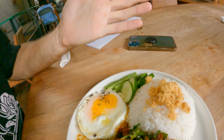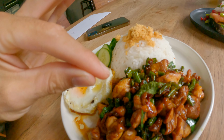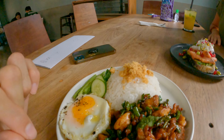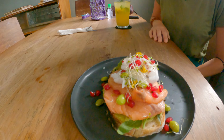Okay guys, wow, the food's turned up. It looks amazing. Check it out. I got Thai basil chicken rice. It's got chicken floss, egg, beans, cucumber, and all this goodness. It's even got pesto. I haven't seen pesto in months. And look at this one.